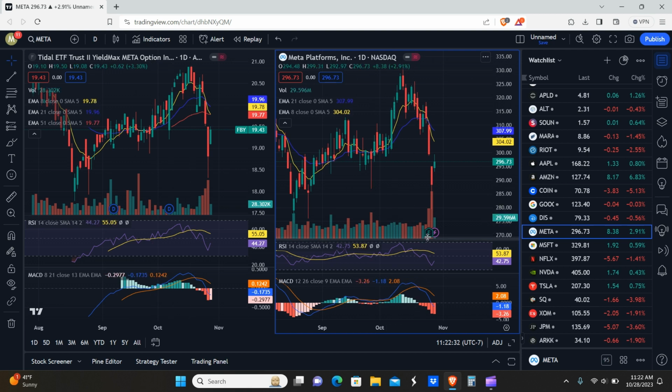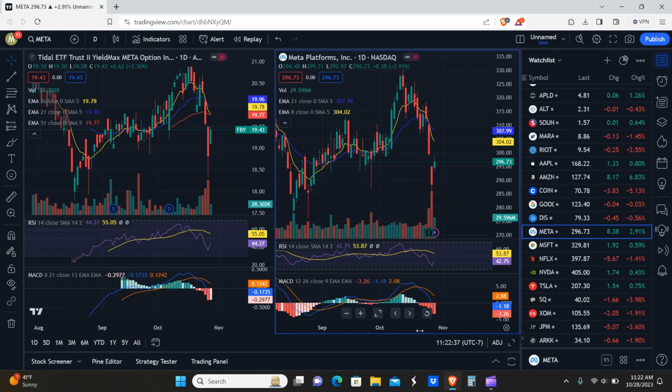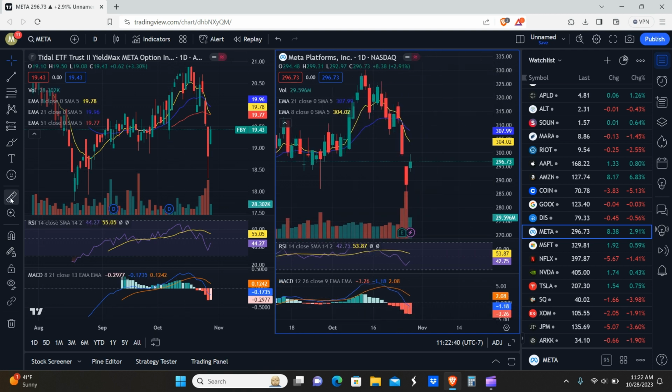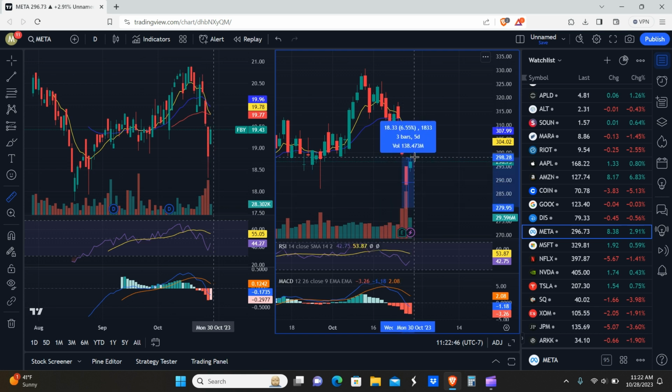You guys can see Meta had a very similar reaction, had a massive beat on earnings, as you guys can see on both fronts. So that was really good. And we had a huge gap up, and basically the price wicked down, which indicates rejection, or the buyers are basically buying up the price at the bottom, and we had this huge gap up to basically close this gap here, and then we closed up about 6% on the day.